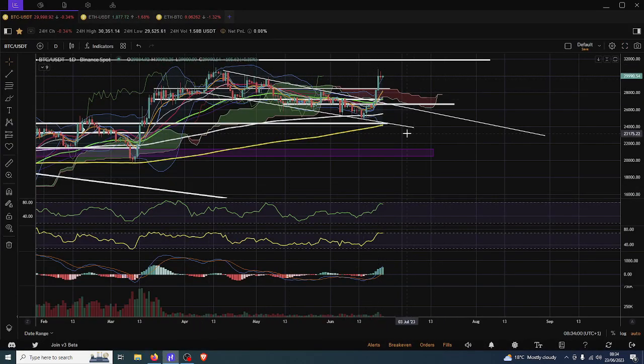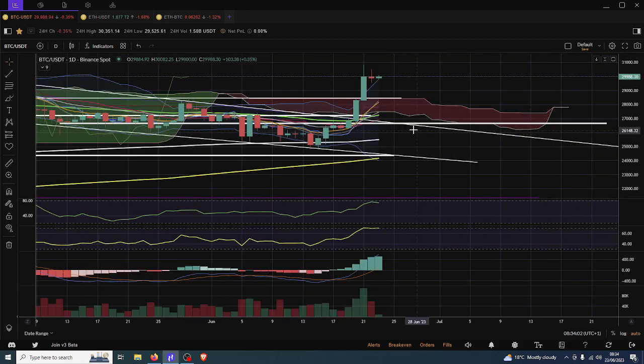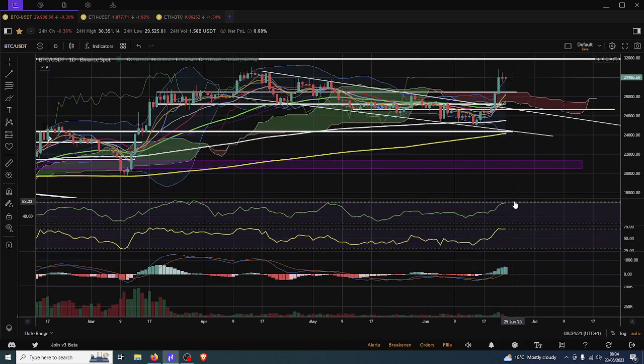So let's admire Bitcoin for what it is. It's still looking pretty epic, in all fairness. No pump signal on this chart yet. So we've got Chikou span above price action, as is the price action. We're waiting for a portion of the cloud to flick green. We're also looking for this conversion baseline to cross, which is currently parallel with each other. That's fine. If that's what it wants to do, that's fine.